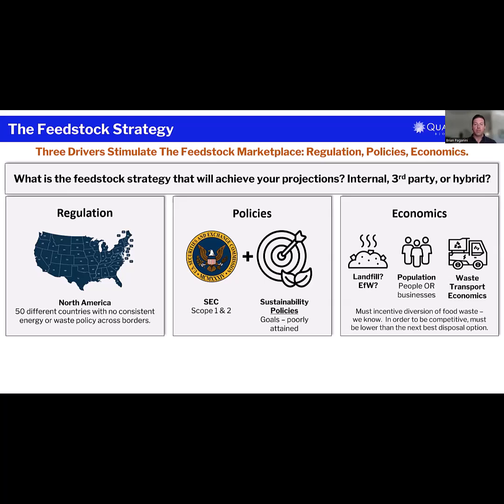In any event, it must incentivize diversion of food. We know this. In order to be competitive, we must be lower than the next best disposal option. So this digester that you're planning on, or developing, it has to have a value proposition that is a strongly aligned incentive economically and sustainably. Really, really important.